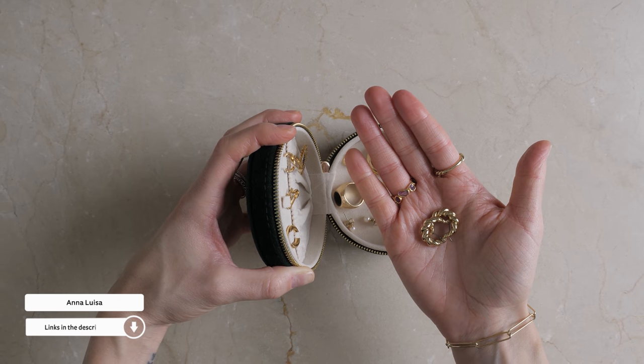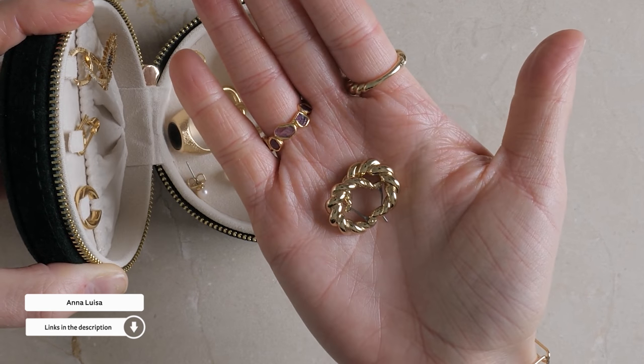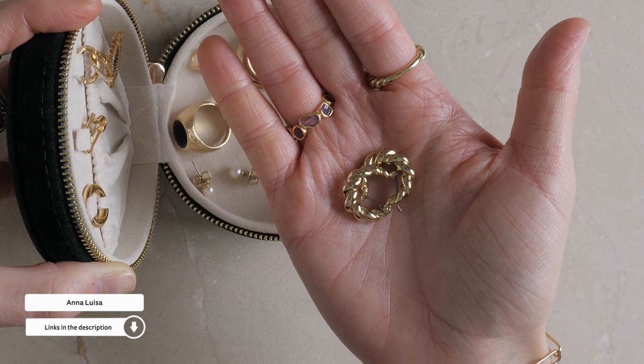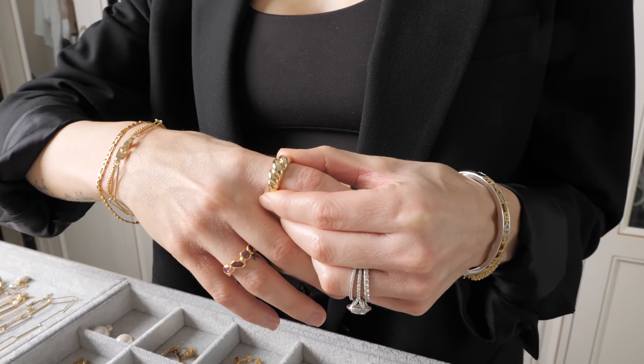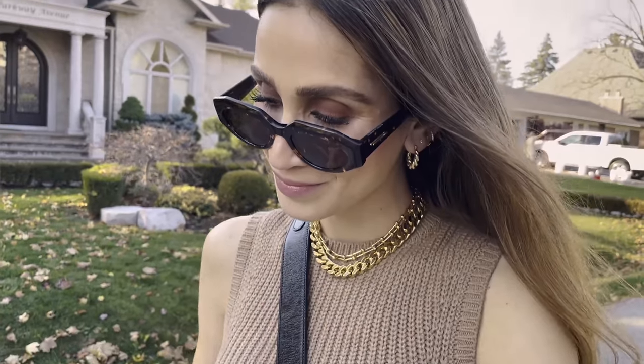These hoop earrings are another Ana Luisa piece. As you can see, I have a lot of Ana Luisa pieces because I genuinely love them and wear them all the time. As you can see, they're in the same twisted kind of croissant shape as my ring. So if you wanted to, you can wear it as a set. I like to wear them as a set and also mix and match them with other pieces in my collection.